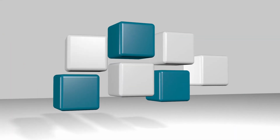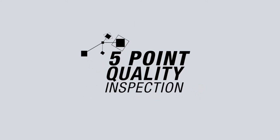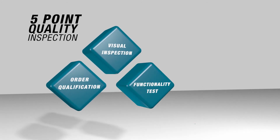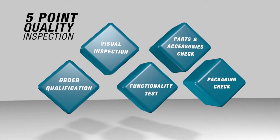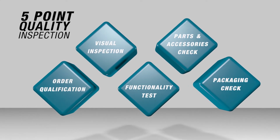All Hettich products are manufactured with extreme care and responsibility. Our 5-point quality inspection, consisting of an order qualification, a visual inspection, a functionality test, a parts and accessories check, and a packaging check, ensures that all units are delivered safely, accurately, and efficiently.